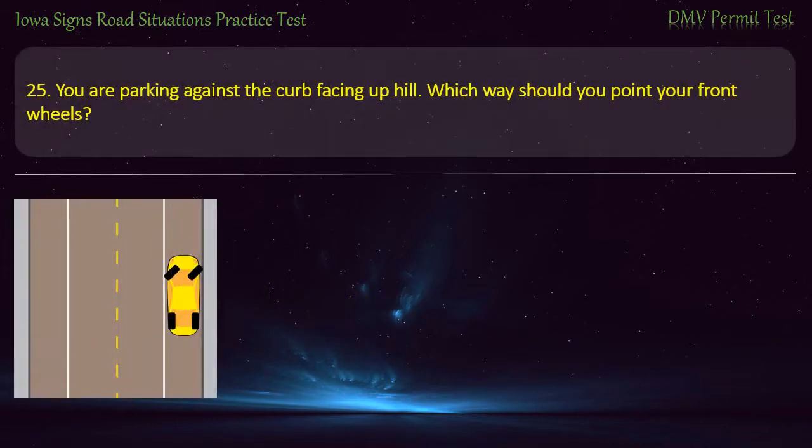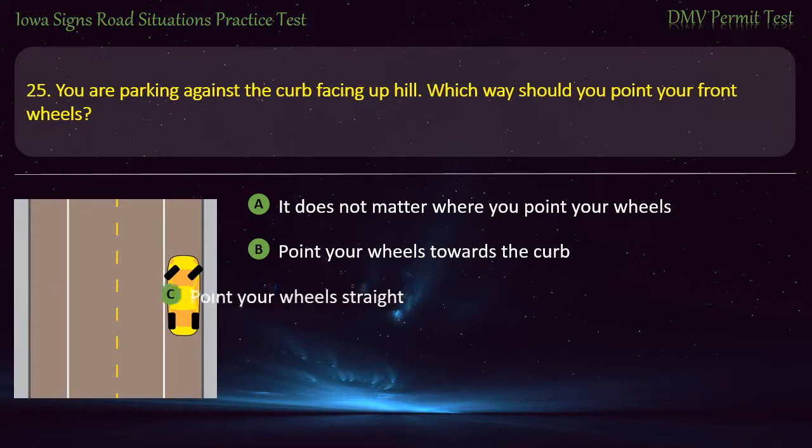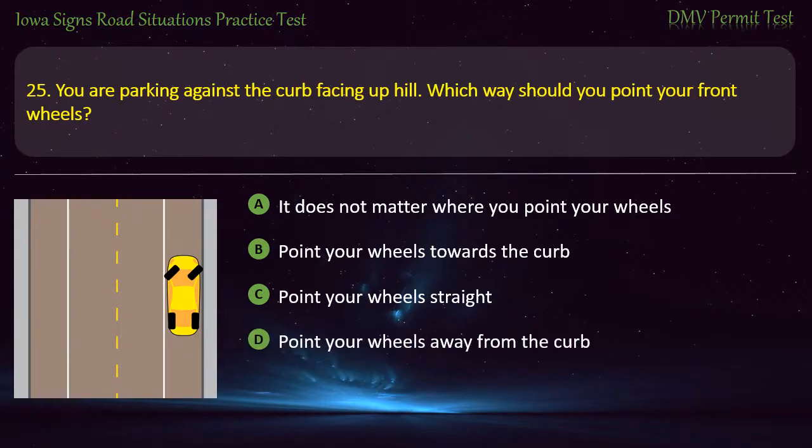Question 25. You are parking against the curb facing uphill. Which way should you point your front wheels? It does not matter where you point your wheels. Point your wheels towards the curb. Point your wheels straight. Point your wheels away from the curb. Answer. Point your wheels away from the curb.